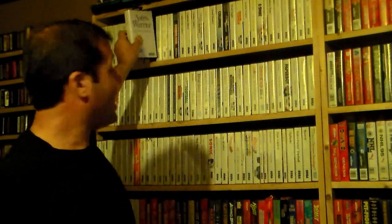Astro Warrior, this is a vertical shooter. Came actually packed in with my system when I bought it back in 1988, and it's not bad. It's a cheap game. It shouldn't cost much, and it just really has 3 levels, just keeps looping around, but it's not bad if you get it cheap.